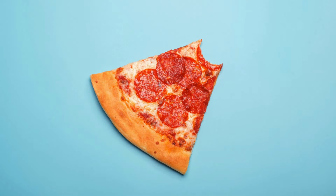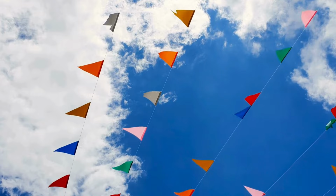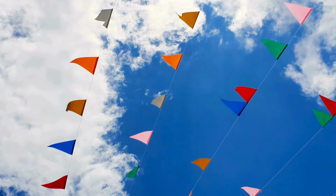A triangle looks like this. A triangle could also be a slice of pizza. Or this little bell is a triangle. Some flags are also triangle shaped. See the flag? Or there are some triangle shaped sails on boats.